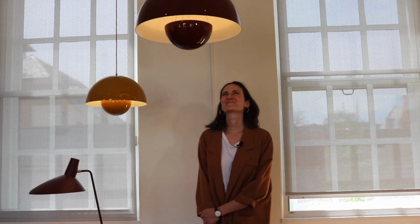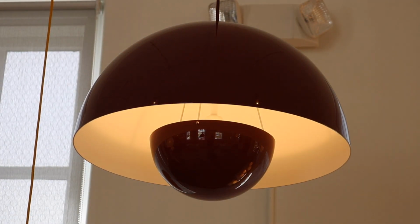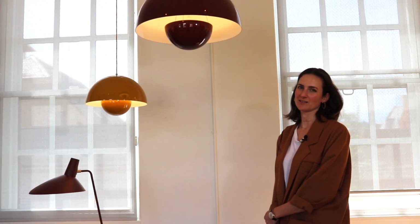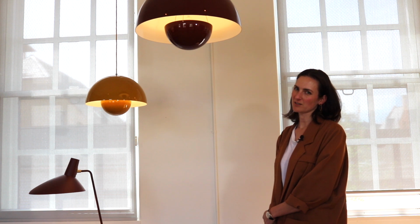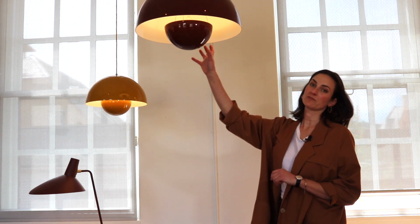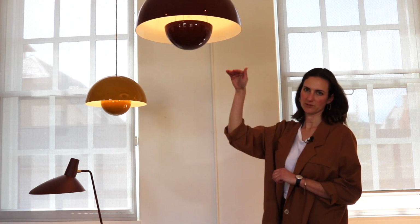So this is the Flowerpot collection by Verner Panton. This was designed in 1968. There are a lot of lamps that are similar to this on the market. This is the authentic version. He was inspired obviously by the 60s design and lots of color, lots of new forms in design. The one thing that's nice about these is that the bulb is never visible regardless of what angle they are hung at or you come in at.